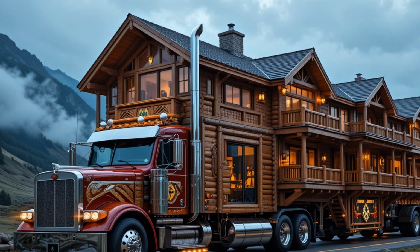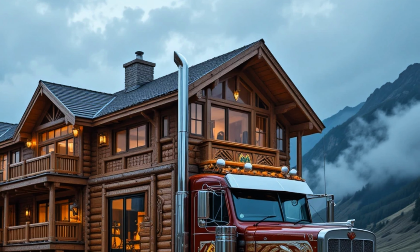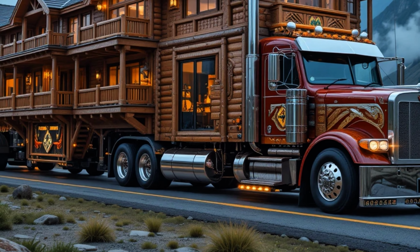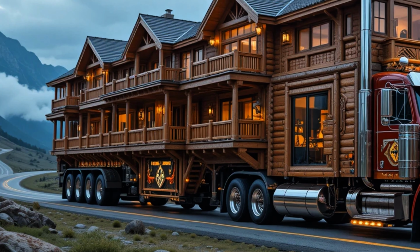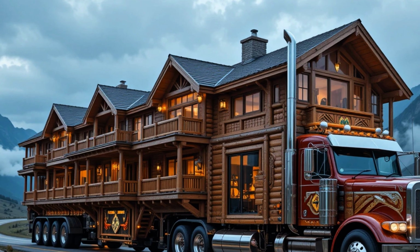From the outside, the Kenworth T2000 makes its presence known immediately. Its towering stance, long aerodynamic nose, and bold chrome grille announce authority on any highway. The front is framed with futuristic LED lighting, while the polished chrome mirrors and massive alloy wheels emphasize its power. But despite its size, the design remains sleek, built for efficiency as much as presence. It's a truck and a palace rolled into one machine.